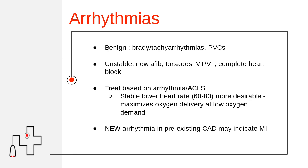Obviously, the big ones that we're concerned about, that we're watching for, are unstable arrhythmias, right? New onset AFib, torsades, VT, VF, complete heart block. If you've got a patient that goes into VFib, obviously you're going to be calling a code. But these are big things you want to watch for. They're treated the same way that you would treat them for an ACLS or arrhythmia protocol.